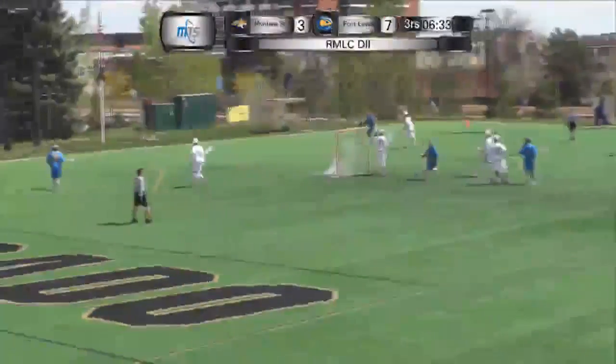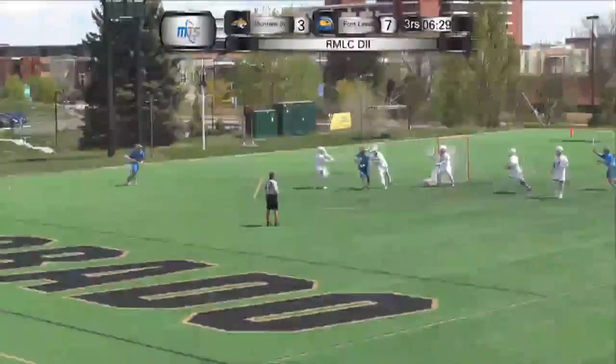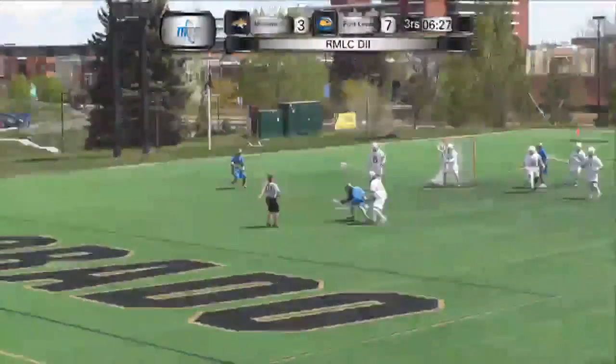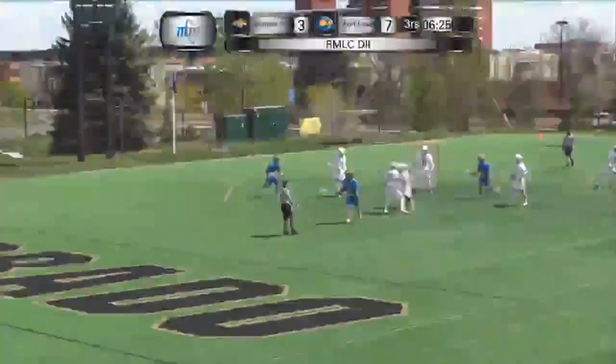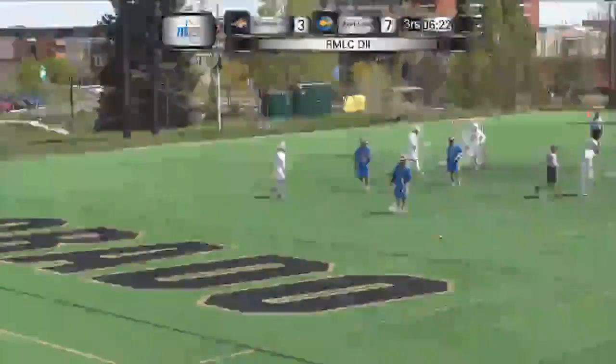Ball worked down into the far corner. Dimmitt with it. He's going to work his way up to the wing. We're going to have our first flag of the day on the near side. Whistle blows.